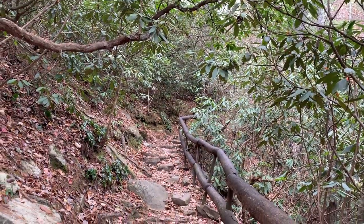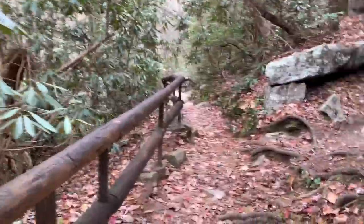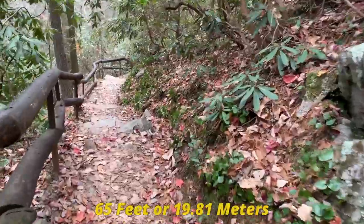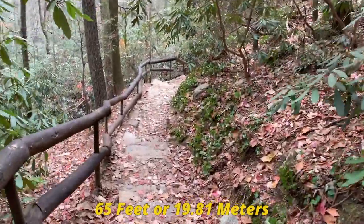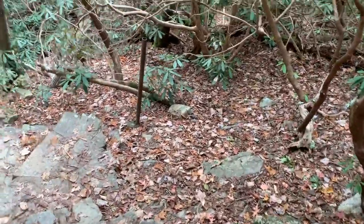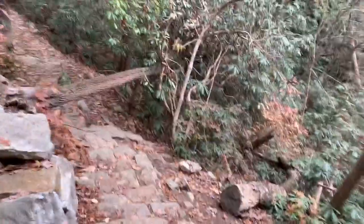From the top of the falls, you follow this rocky staircase that has a nice wooden handrail down closer to the falls. And it's a pretty decent climb from the top to the bottom of this thing. I don't know how many feet it is, but it's a good ways. Then the staircase comes to here and kind of gets steeper and cuts back towards the base of the falls.